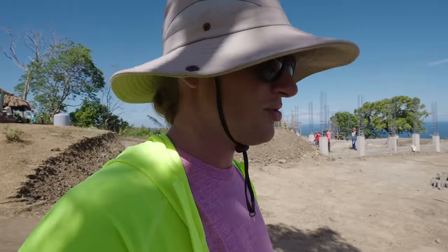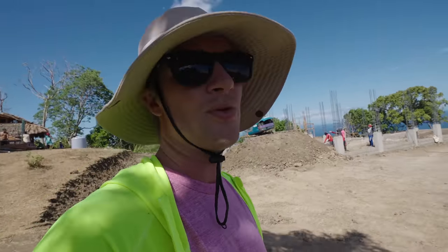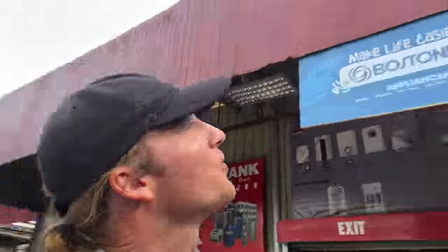Man, doing days like this in the exposed elements, we can't really do much, but we got the window fixed. And there's a few hardware stores here in Dumaguete. This is, where's the sign? Oh, there. City Hardware. Let's see if we can find something.